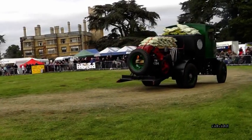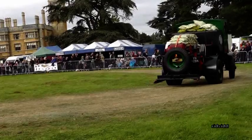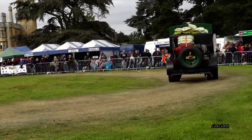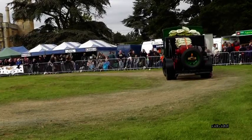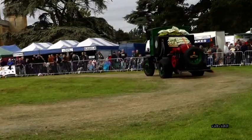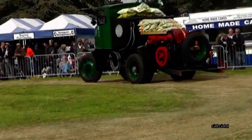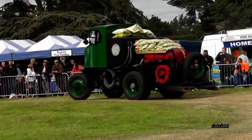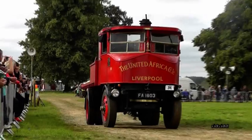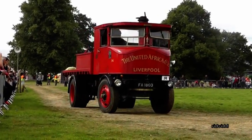Next one's number 34 in the programme, another one from the Liverpool docks, another of those engines with the effortless power. And they often, as we said, have about 20 tons on the back of these when working in a dockyard. Yeah, this again was built in 1924, a Super Sentinel platform wagon. One of the very last ones to work in Liverpool, for the United Africa Company. Interestingly, the engine was actually part exchanged at the end of its life for a Bedford TK. That's no contest, is it really?